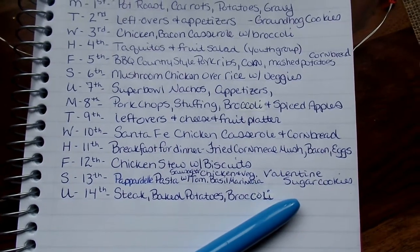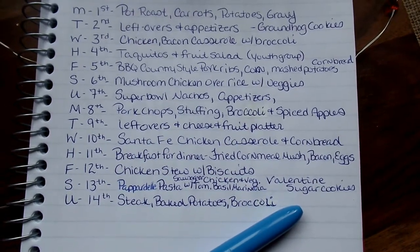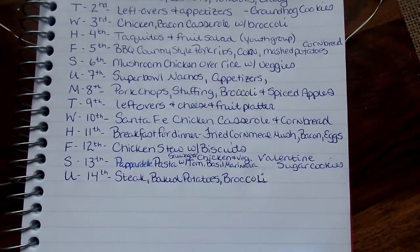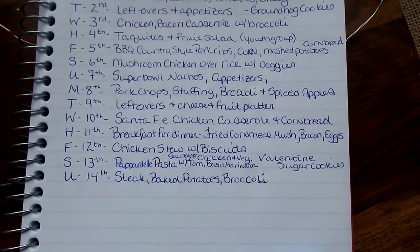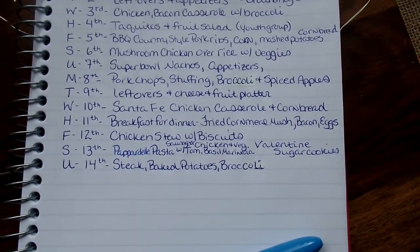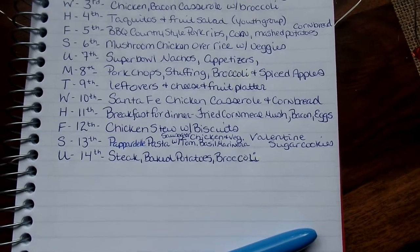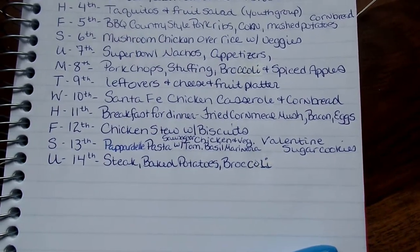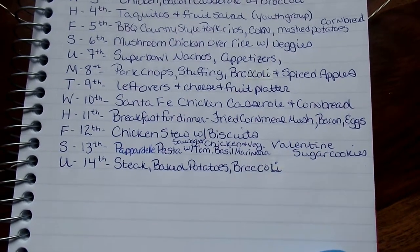And Monday the 8th, we'll have pork chops, stuffing, broccoli, and spiced apples. On Tuesday the 9th, we'll have leftovers and a cheese and fruit platter. On Wednesday the 10th, we'll have Santa Fe chicken casserole and cornbread. On Thursday the 11th, we'll have breakfast for dinner. I'm going to make an old classic favorite of mine that I've had since I was a kid.